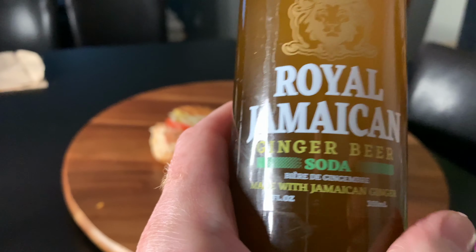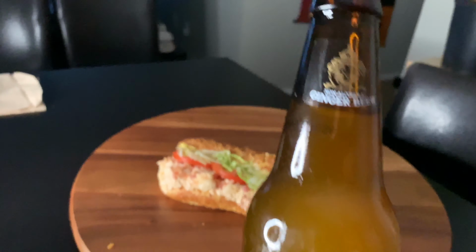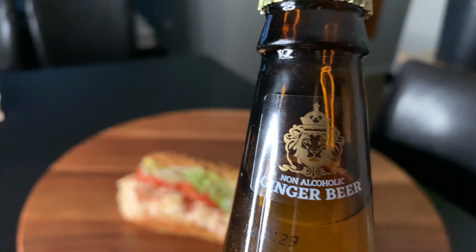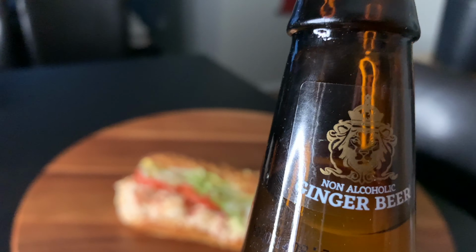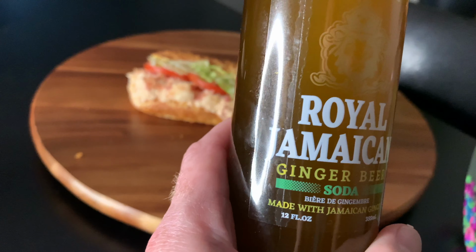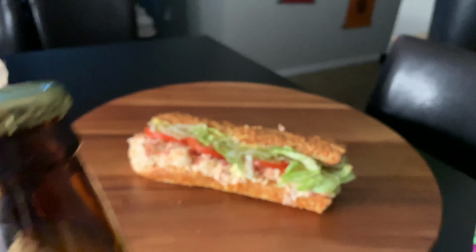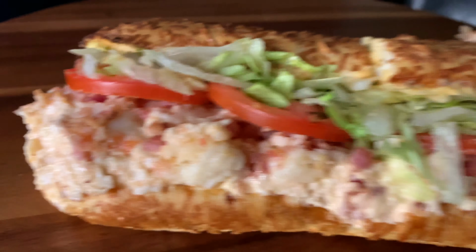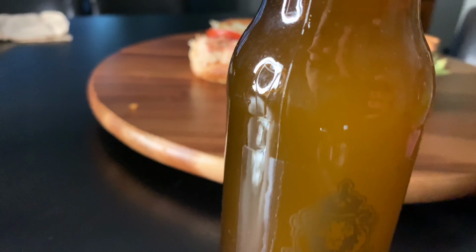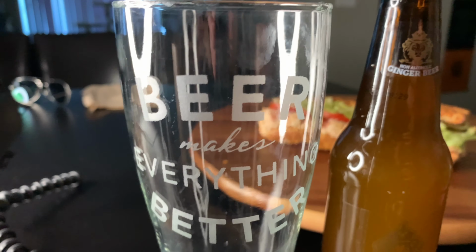Okay, we'll see if we can find out if there's actual alcohol in here, because I got it at a liquor store. But, oh, it says non-alcoholic ginger beer. I can't believe I bought a non-alcoholic ginger beer from a liquor store. Seriously, guys? Okay, that's all right. I'm gonna give it a try. Just as kind of a tropical theme. We've got our lobster, we've got our Jamaican ginger beer, and I still can't wait to try it, even though beer makes everything better. Even if it's non-alcoholic.